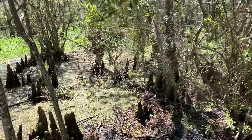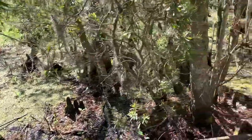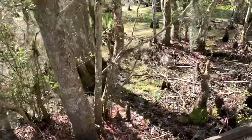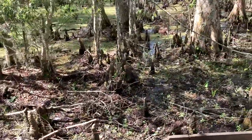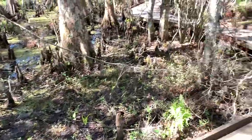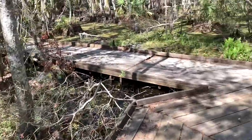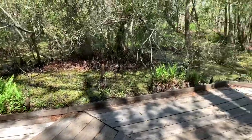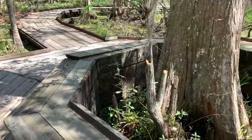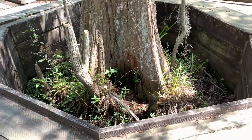You know, it really doesn't take a whole lot of water for the wildlife to be out here, for snakes, water moccasins, spiders, gators. It really doesn't take a whole lot. Oh, you want to kind of see what's in the middle here? Nothing.